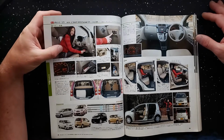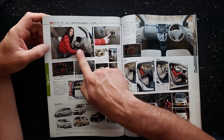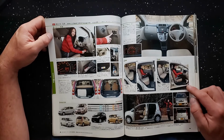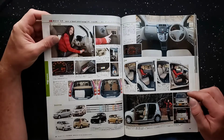She looks fairly squashed to that dash though, doesn't she? Like, her knees are almost hitting that steering column. They're not when she's actually driving though, but yeah, interesting. Okay, alright, we're gonna keep cruising.